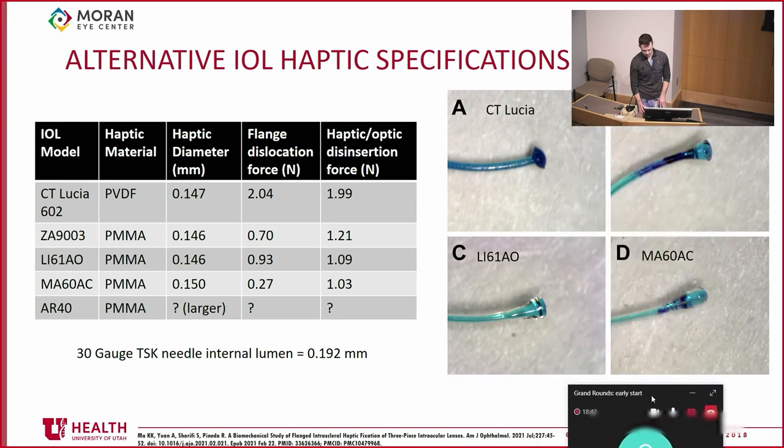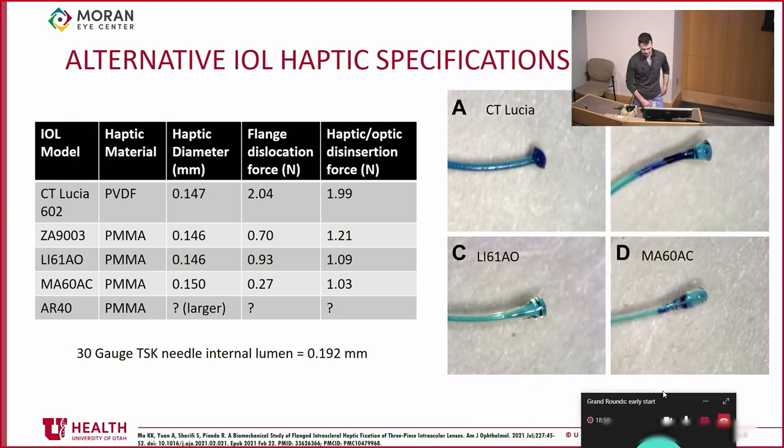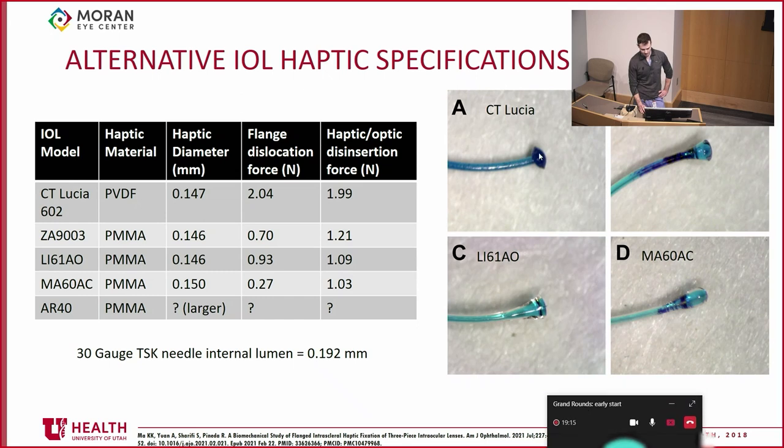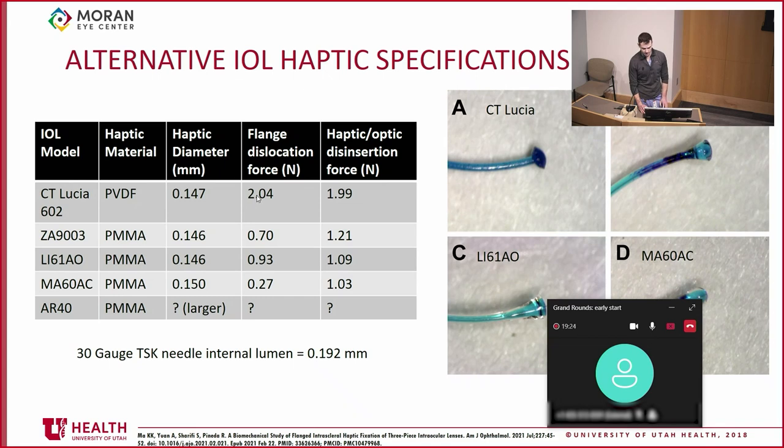Just to mention, I think it's important to then talk about the alternatives, right? So there have been biomechanical studies on the haptic stability and the flange stability of the other various three-piece IOLs available. This one looked at the haptic diameter, as well as how much force it takes to pull that flange through the sclera, and how much force it takes to disinsert the haptic at the optic-haptic junction. As Dr. Nakatsuka mentioned, you can see here the PVDF haptic of the CT Lucia is more mushroom-shaped, and you get kind of these dumbbell shapes with the other PMMA haptics. And what that equates to, and borne out in the study, is that actually it took higher force to pull that CT Lucia through the sclera compared to the other lenses.